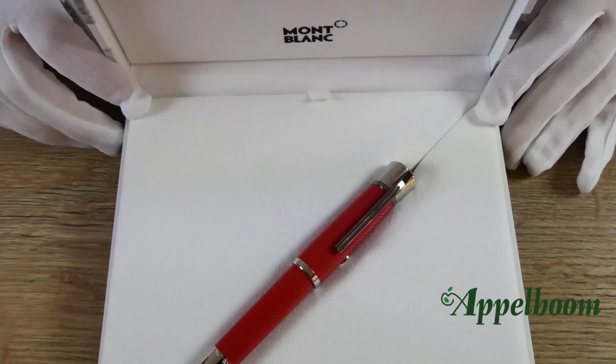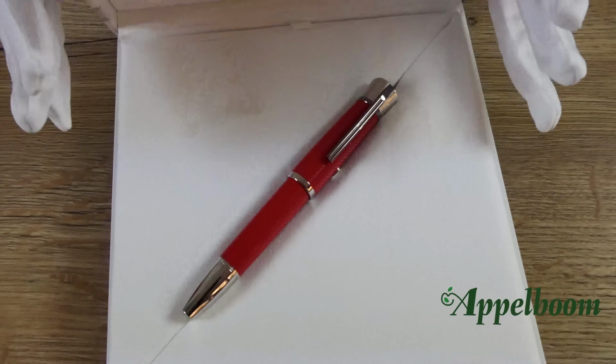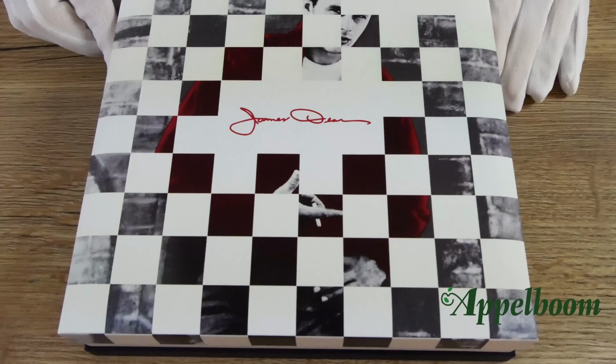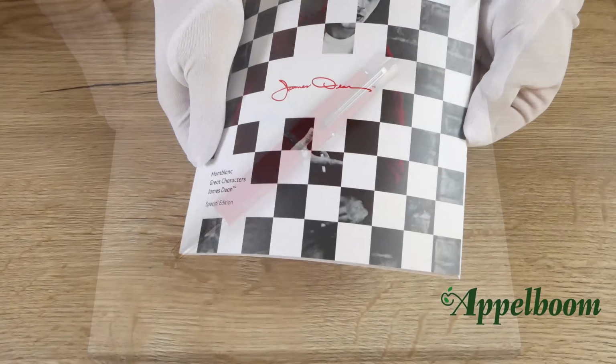The inside of the box is covered with white soft velvet, so the pen will not get any scratches. The pen rests in a slit, and a nice touch of this gift box is that you can turn the slit around, so it can carry 2 pens. The Montblanc logo is printed on the inside of the cover. Inside the carton sleeve there is also a booklet with information about the pen and the warranty certificate.